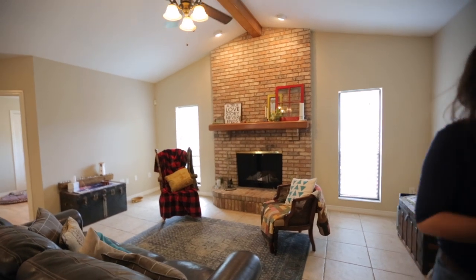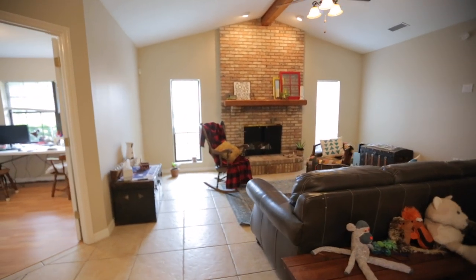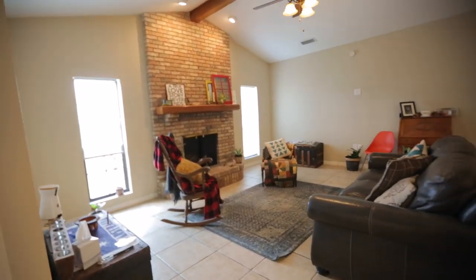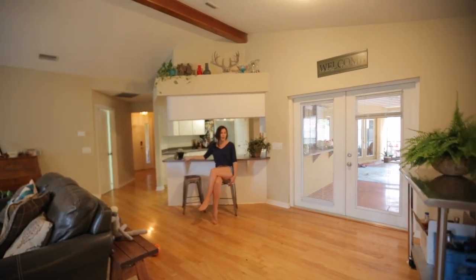I'm not too sure. I've never had two living rooms. No, we've not ever had two living rooms. But our couch and sitting areas are bomb.